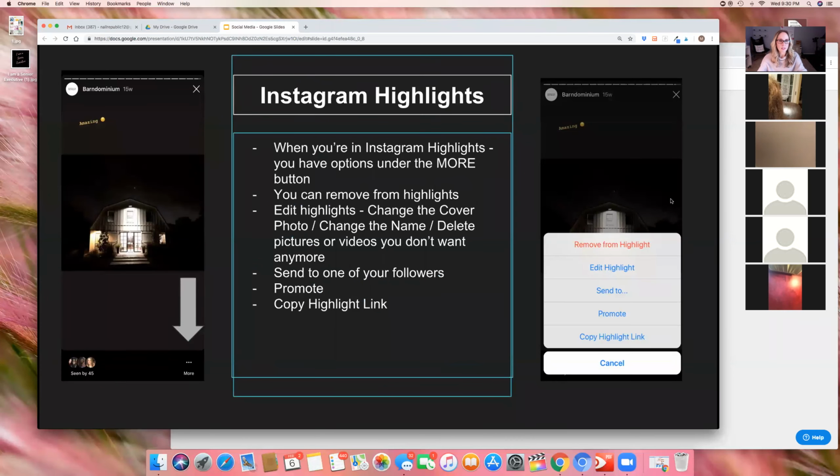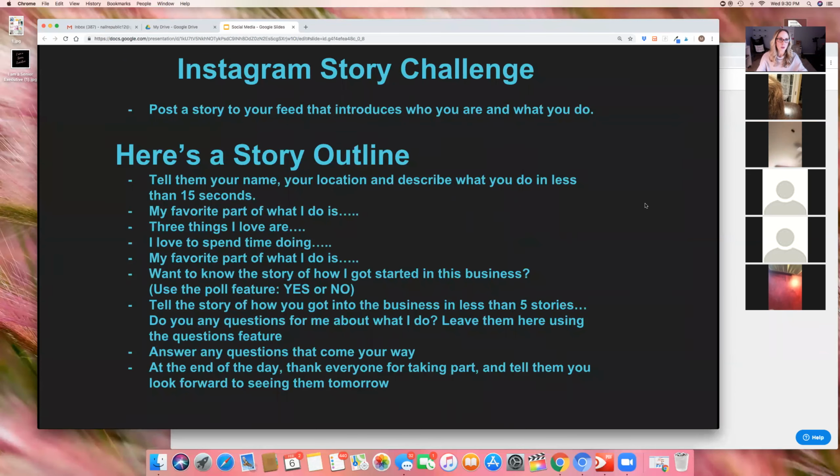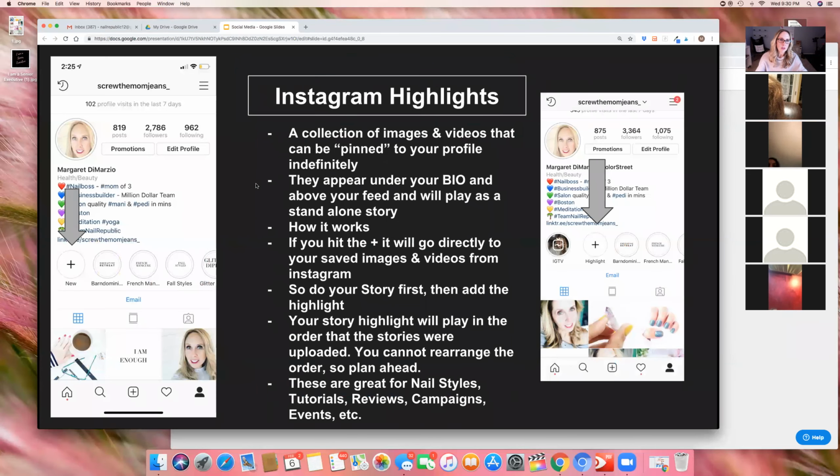All right, Instagram highlights. So this is really kind of cool. Here we go, Instagram highlights. I'm going to try to talk a little bit faster, guys. So on Instagram highlights, which is right down here, these are all my highlights here. They're a collection of images and videos that can be pinned to your profile indefinitely.